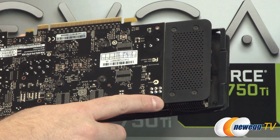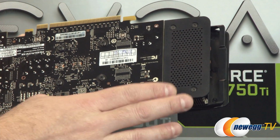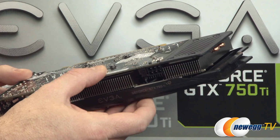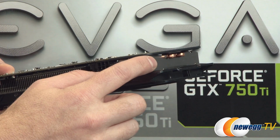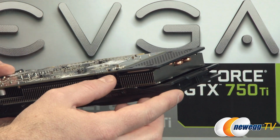We got a bit of a plastic extension here at the back of the PCB, and that's just to give some additional protection to the aluminum fins that you can see there. You can also see the termination end of those copper heat pipes right down there at that end.